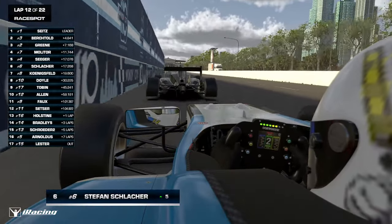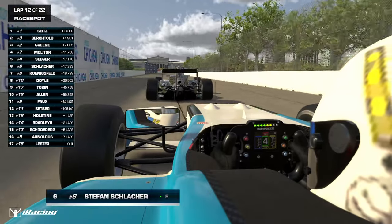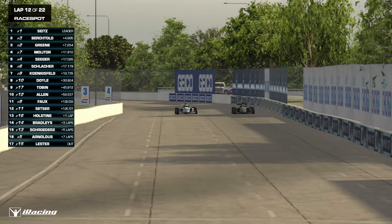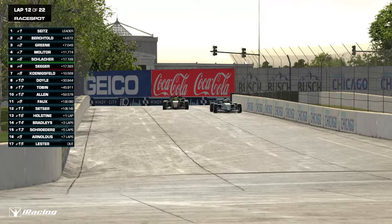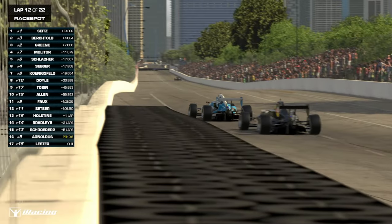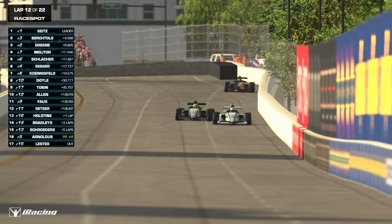Diamond it off the apex of 2. The 6 car's got all the speed in the world. Hans Seeger will be a sitting duck if Stefan chooses to go for it. Seeger chooses to go to the outside. Stefan to the inside, going to make this pass into turn 4. Seeger backs out, tries to go for the over-under, but just doesn't have the speed. And that's going to give Stefan Schlacka the 5th position. Yeah, managed to get the 5th position, Schlacka.